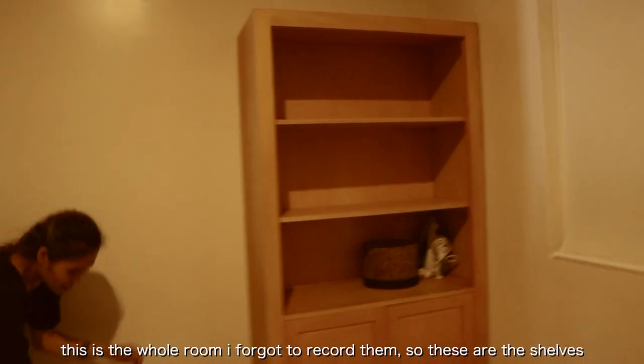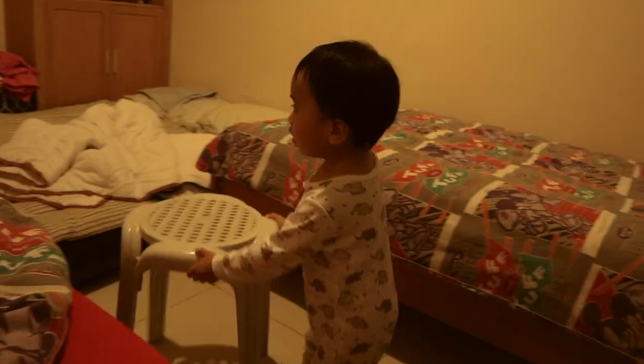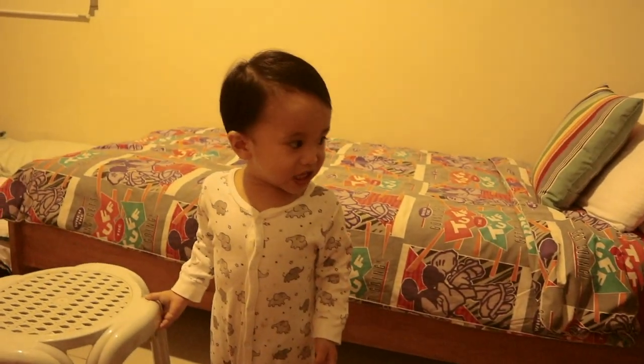Ito na pala yung extension ng room, nakalimutan ko ilagay. Ito yung closet, may ibang kama, ito yung mga lagayan. Hi, Eli.